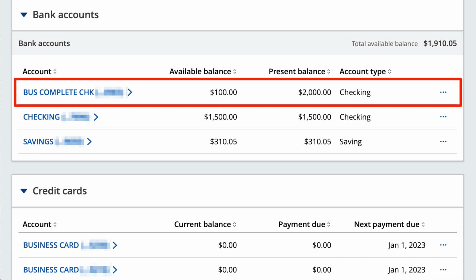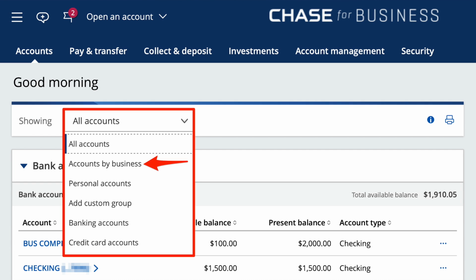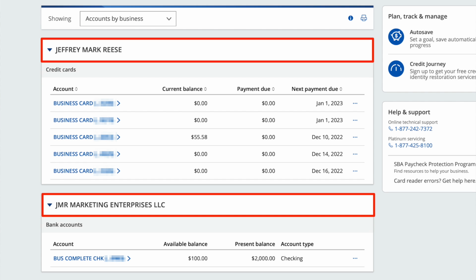And then as you scroll down further, you'll see my credit cards, both business and personal. There's also a drop-down menu allowing you to filter your view. So if I click on that and go to accounts by business, Chase will then display my different accounts under each business entity that I have.